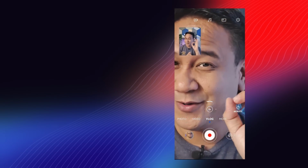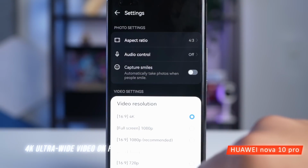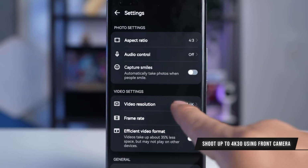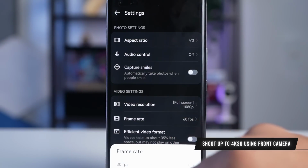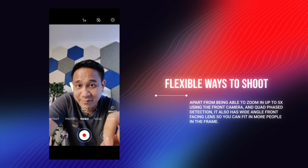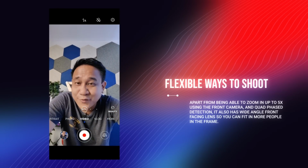Now, with the rise of short-form video content channels like TikTok, Instagram Reels, and YouTube Shorts, more and more Filipinos are looking for a phone that can enable them to take a video of themselves with the front camera as clearly and sharply as possible. Now, Huawei knows this need. That's why they fitted the phone with the front camera that can shoot up to 4K ultra-wide video at 30 FPS. Now, if you like to shoot an ultra-wide video with higher frame rate, you can do that with a maximum video resolution of 1080p. Now, the Huawei Nova 10 Pro has two cameras at the front, with the 60 megapixel being one of its best cameras. Now, what you also have here is its ability to zoom in up to 5 times.